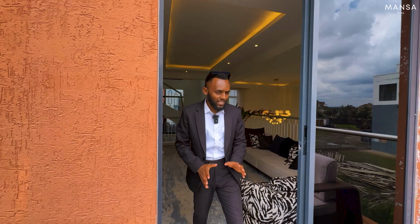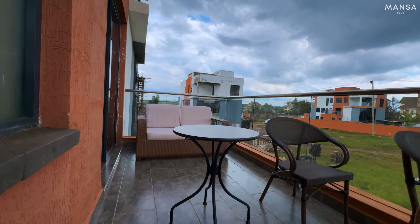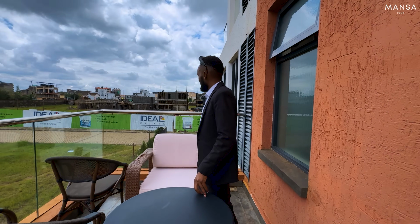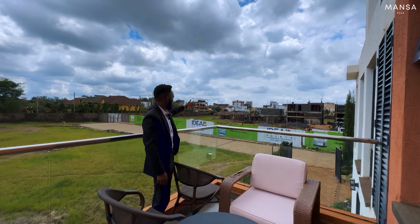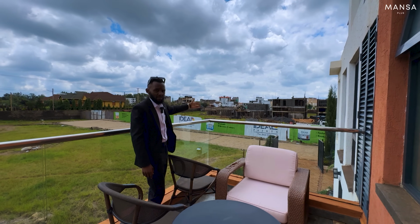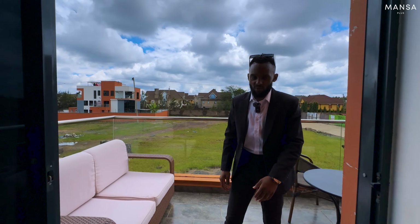Yeah. Then on this side, the family space gets a balcony, and it is a very spacious balcony. You can have many different sort of seating setups over here. And from here, we also get to see the rest of the houses that are under construction. Yeah. So they're doing 19 units there. And those 19 units will be done by December. Some of them are sold, some of them are still available for sale. Yes. So you can come see the show house, then decide for yourself whether you want one.